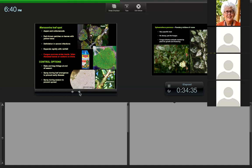And this really expands with rainfall. Okay, so what happens here is when these leaves fall, the fungus is there and it's going to stay there until the spring. And then if you have any kind of moisture, here we don't have rain in the spring, but we can have irrigation, this sort of thing, that releases the spores and they can infect the trees all over again. So if you see this, the way to control it completely is just get rid of all the dead leaves underneath the trees. That gets rid of it completely. You can spray if you want, but who wants to do that most of the time? Okay, so rake and bag foliage is really the solution.